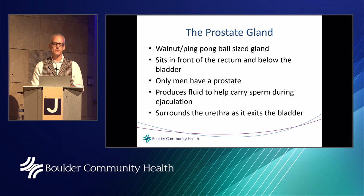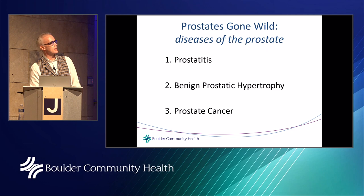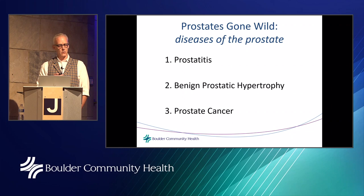So what are some of the diseases that can occur in the prostate? Well, one is prostatitis. That is an infection or an inflammation of the gland. Benign prostatic hypertrophy is probably the most common issue that we see with the prostate, and that just means normal growth. As men get older, the prostate gets bigger, and we call that BPH. And then lastly, prostate cancer, which we'll spend some time talking about tonight.